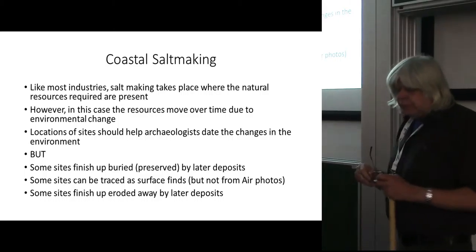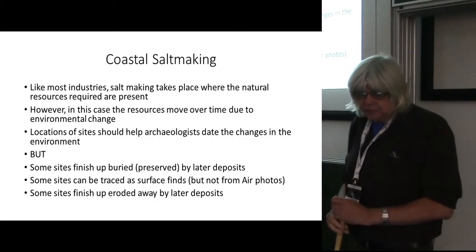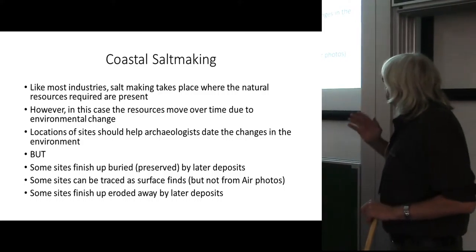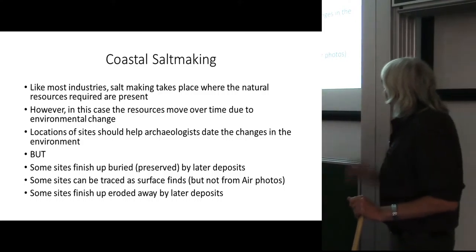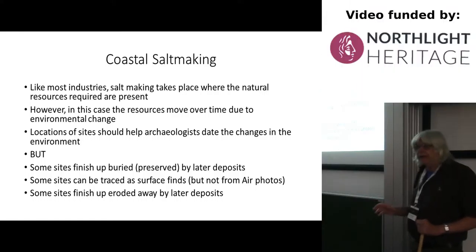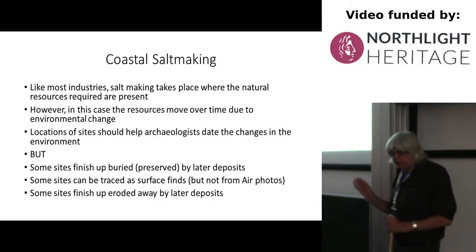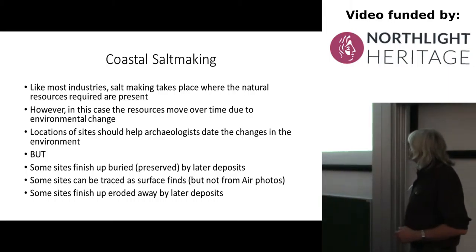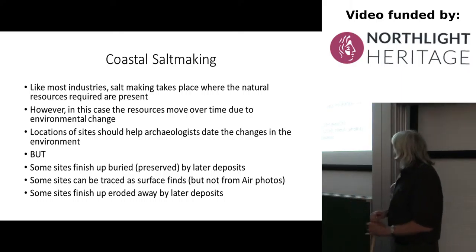So we're looking at coastal salt making. It's a fairly obvious thing. It takes place where the natural resources are present. That happens everywhere. But in this case, unlike iron working sites on ironstone, or coal mines on coal measures, the resources move over time and due to environmental change.